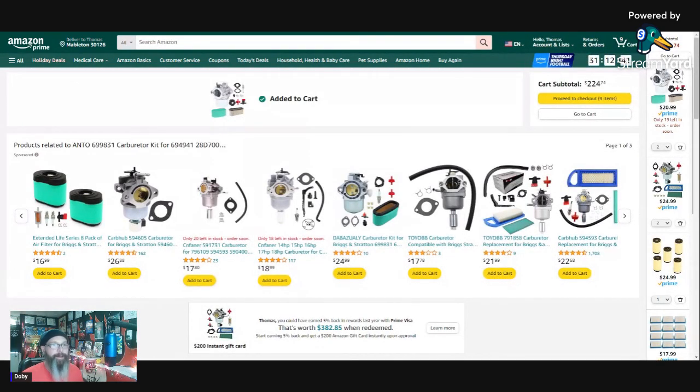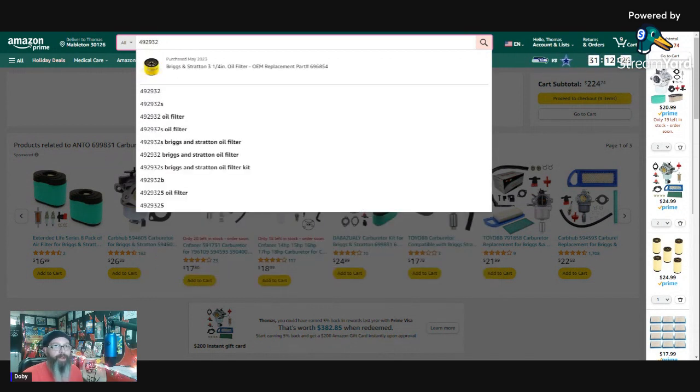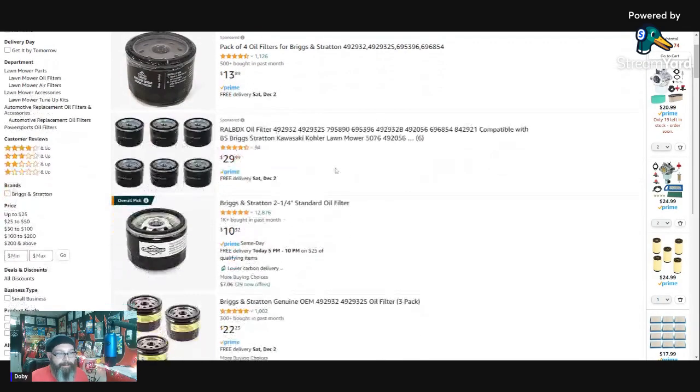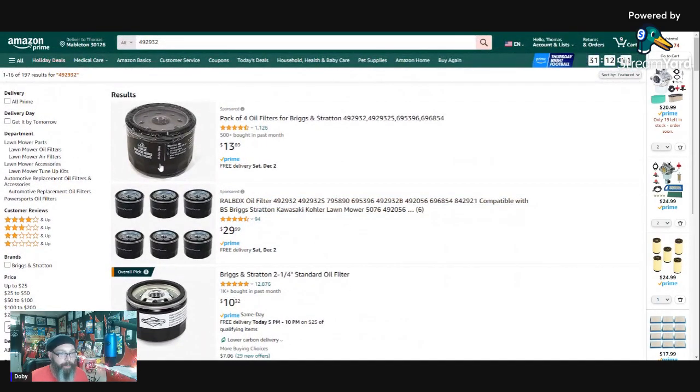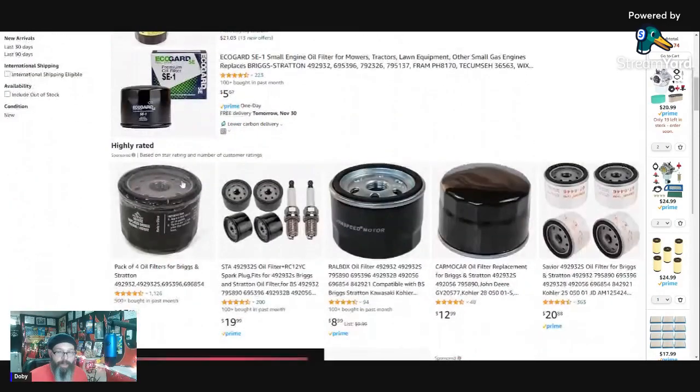Let's see, what do we need now? I'm going to get a pack of these. I need some more of these Briggs oil filters, 492-932. I use those a lot. Last time I bought that one was in May. I like the ones that come in black because you can take your paint pen and write the hours and date on it. The ones that come in white, you'd have to use a Sharpie, and a Sharpie doesn't show up good.